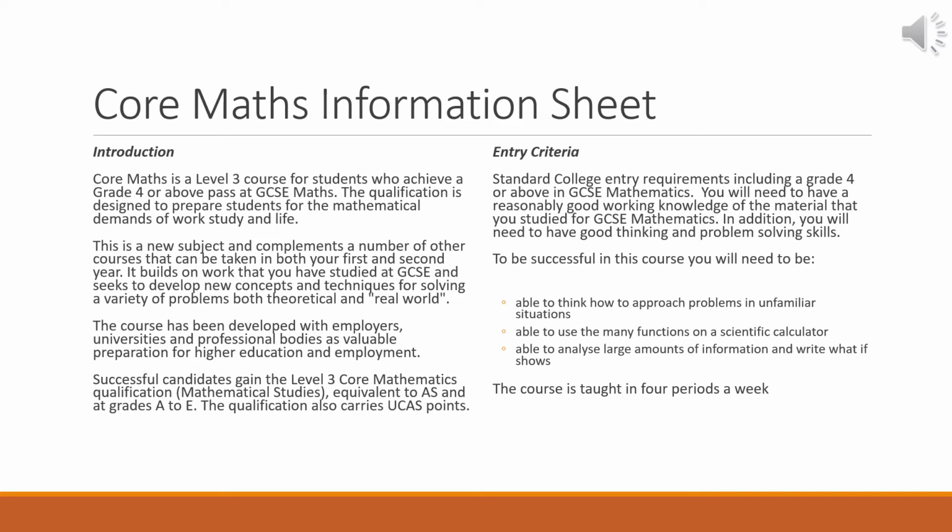The government actually set this qualification up for a few purposes. From their own point of view, they were concerned that the general population are not good enough thinking about money and looking after money and understanding finances generally. So they wanted to make sure there was a good chunk of financial mathematics.